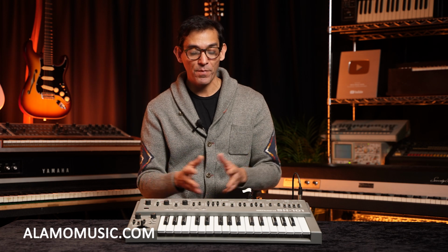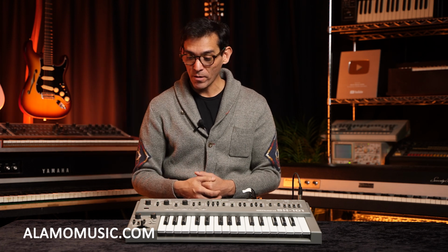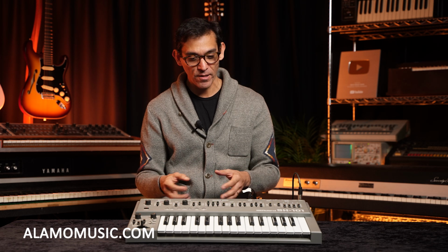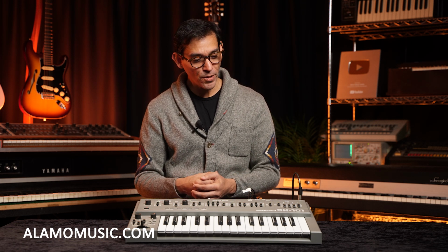You could still get these on the used market relatively cheap compared to, say, another bass machine like an MS-20 or an SH1, an SH2, or a Minimoog. So all in all, still a really cool keyboard at a great price point with a lot of really cool tones. So, speaking of the tones, why don't we just check it out in action?